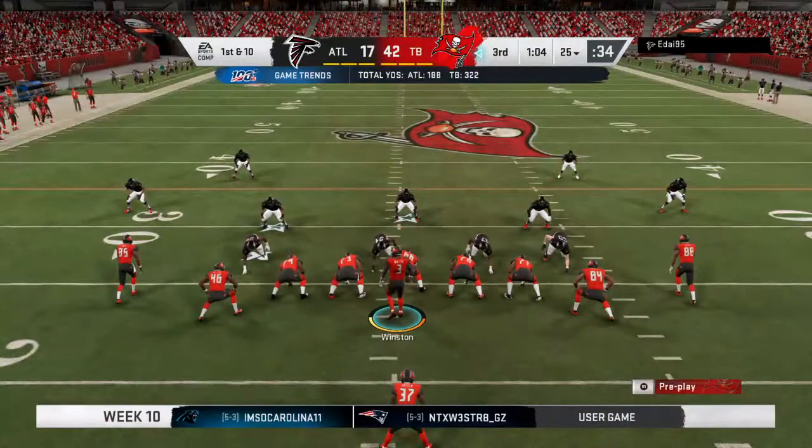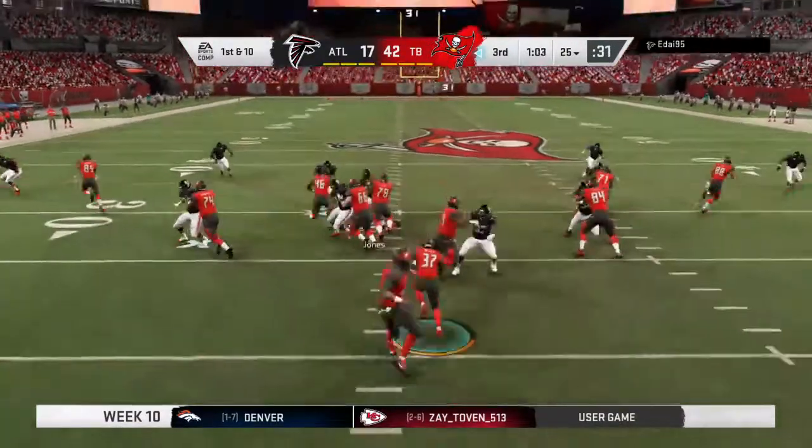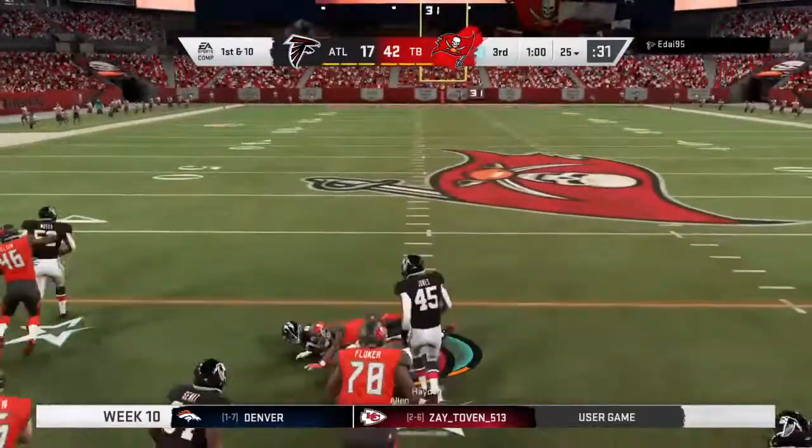The Bucs offense set to begin their next possession. This is sort of what you would call a put-away drive, isn't it? They score here, especially a touchdown, it's almost out of reach.